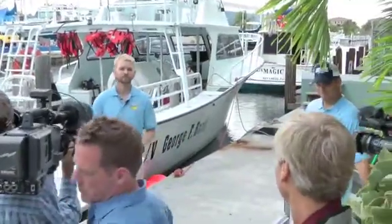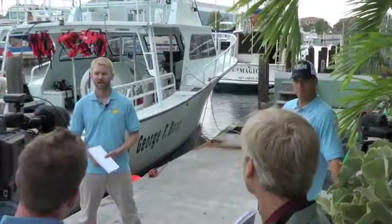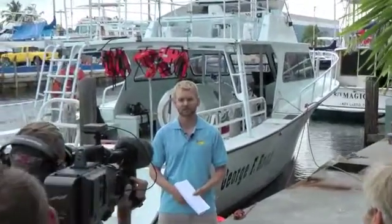So what kind of shape is this habitat in? It was first installed down in St. Croix. It's been here for how many years? So the habitat was built in the 1980s. It was first deployed in 1988 in St. Croix. It was then moved to Key Largo in 1992. It's been down and underwater for about 20 years. And to be honest, it's in really good shape.